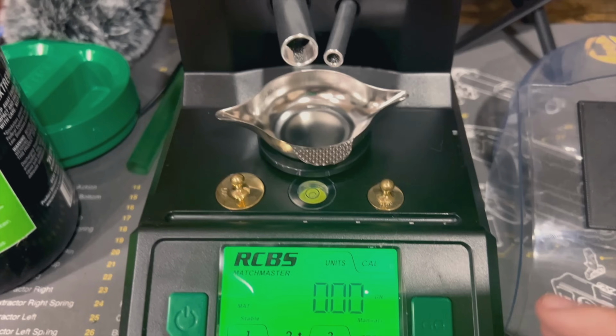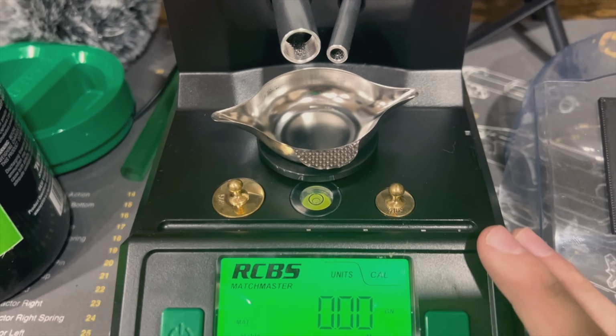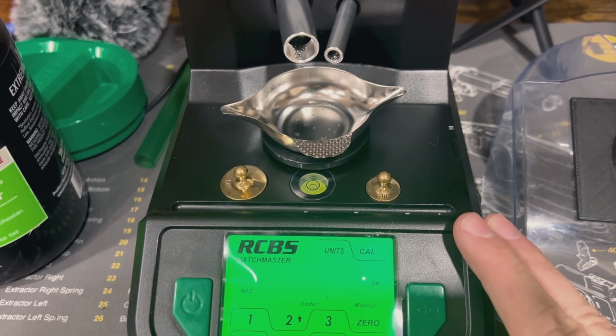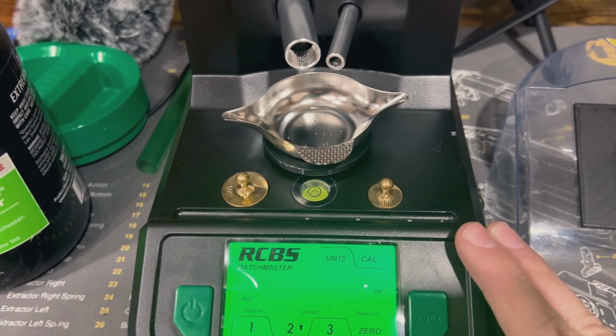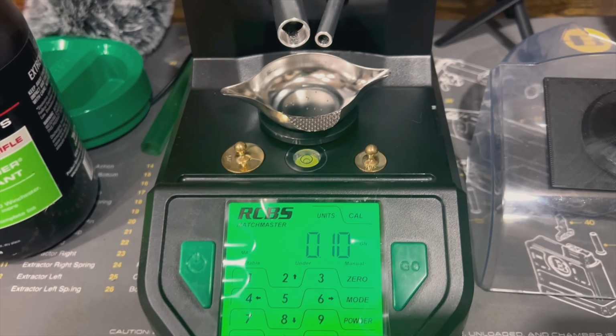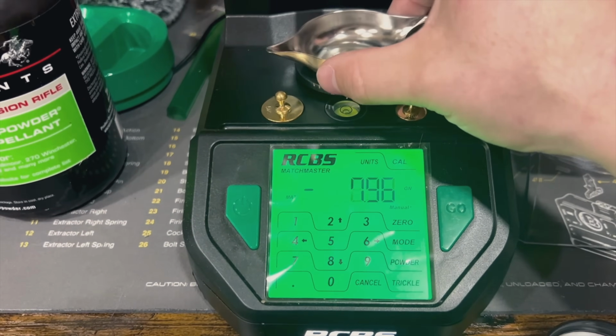So then we'll look at, what does that difference look like? When you talk about a tenth of a grain versus a hundredth of a grain, you can see that deviation from the Chargemaster Light up to, I guess, a hundredth. What are we talking about in terms of powder? How much powder is that?